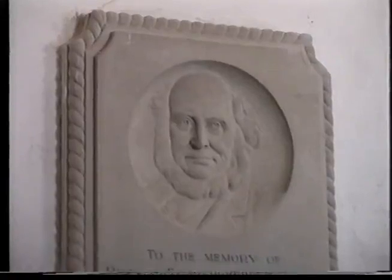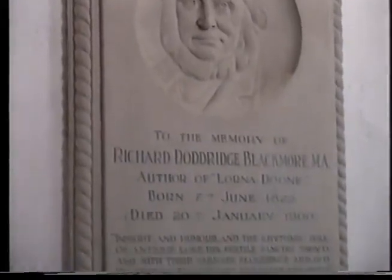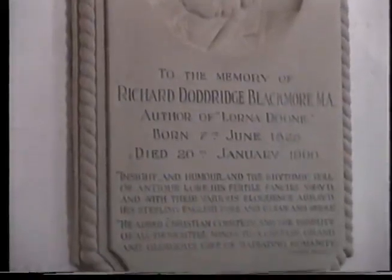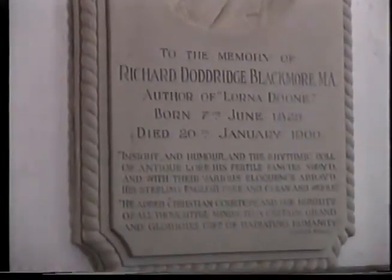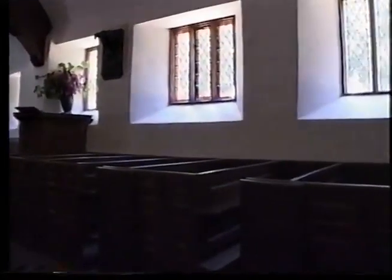and alongside, a heartfelt tribute to R.D. Blackmore reads, "Insight and humour, and the rhythmic roll of antique lore. His fertile fancy swayed, and with their various eloquence arrayed his sterling English, pure and clean and whole. He added Christian courtesy and the humility of all thoughtful minds to a certain grand and glorious gift of radiating humanity."